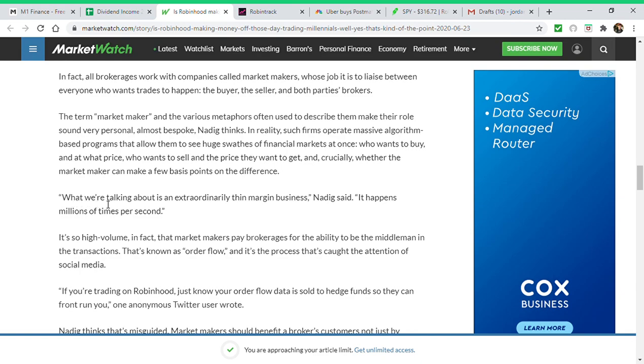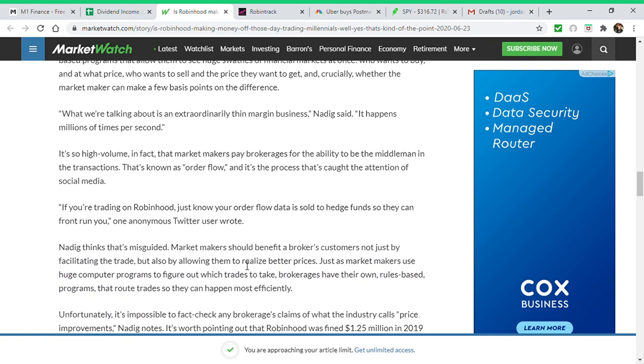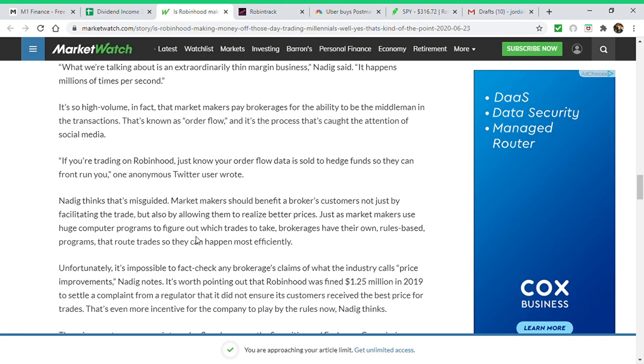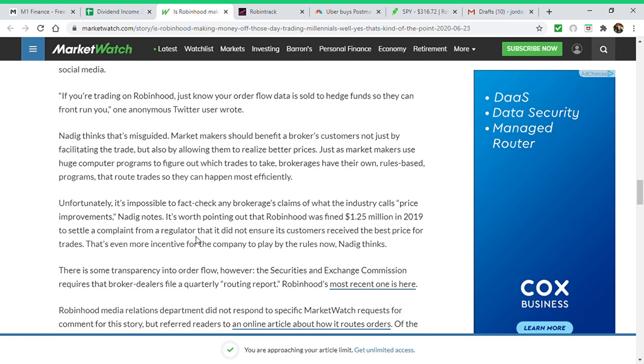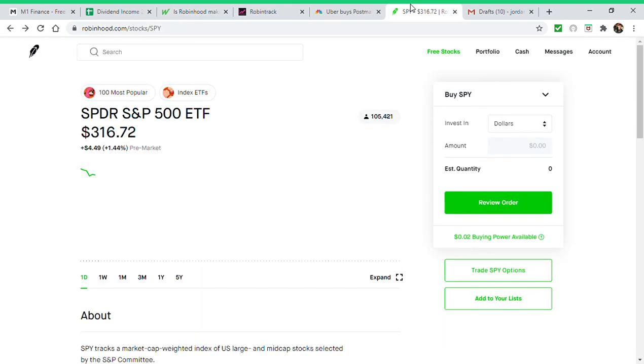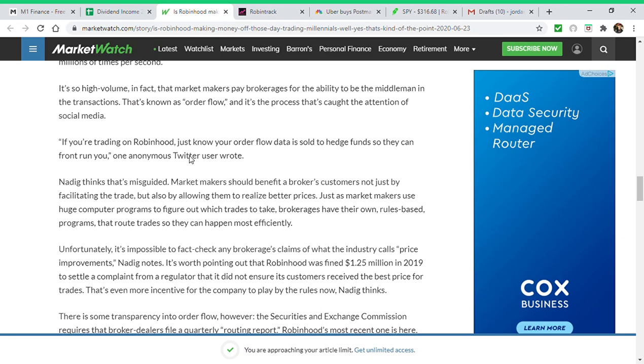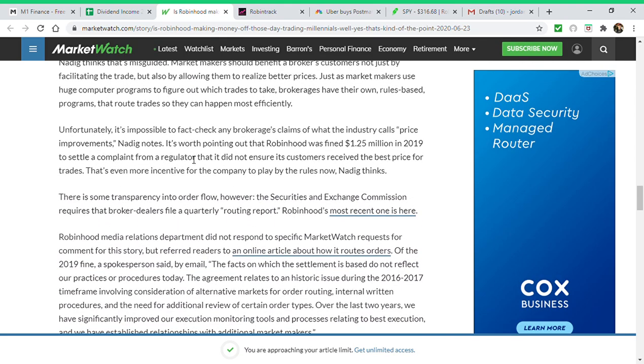So what we're talking about is an extraordinarily thin margins business. It happens millions of times per second. And Robinhood is one of the key aspects of this. They are included in that millions of times per second. So this is how Robinhood makes a huge part of their money. So getting as many people to sign up through the app, regardless of whether or not they sign up for that $5 fee, they will still make money off of them using the market makers. And like I said, it is not unethical. It is not illegal. It is an extraordinarily thin margins business, just like that person said.